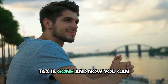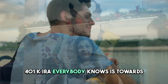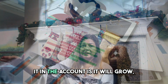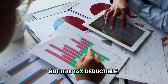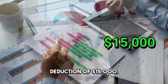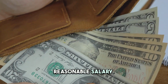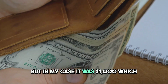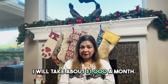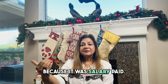Then you take a second deduction. Self-employment tax is gone and now you can contribute to solo 401k. 401k IRA, everybody knows, is towards your retirement fund. When you start saving it and put it in the account, it will grow, but it is tax deductible. So you got your second deduction of $15,000. Now, it is mandated for you to take a salary. So give whatever is a reasonable salary, but in my case, it was $1,000, which I paid towards me. Every month I will take about $1,000 a month. Now your total deduction is $12,000 because it was salary paid.